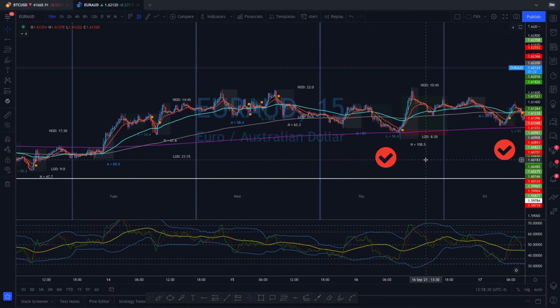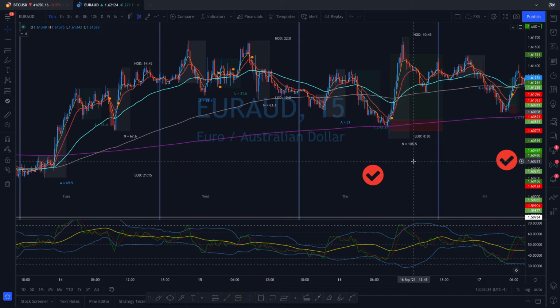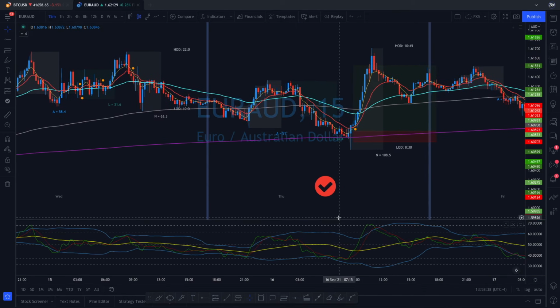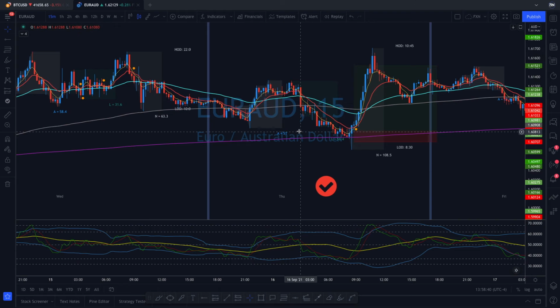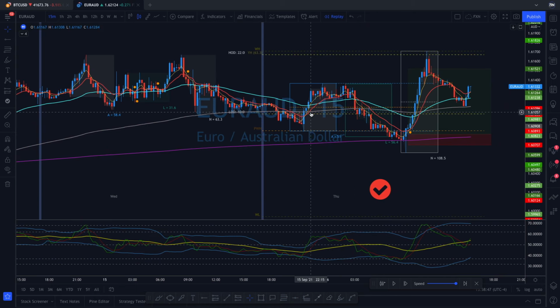So the next trade here was actually on a Thursday, and same thing. We're looking for buys. Right? What do we have? We have basically what looks to be, if we put it in replay mode here, what looks to be a type 2 pattern, because we're really at the bottom of the Asian range. But what do we have here?